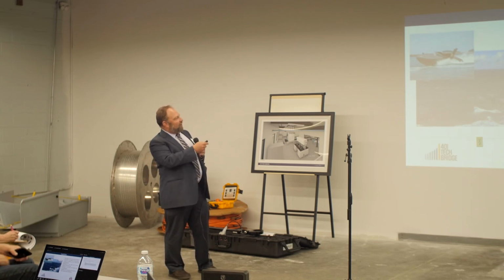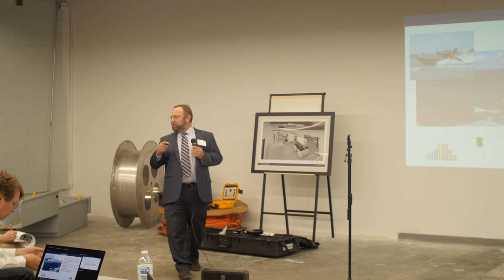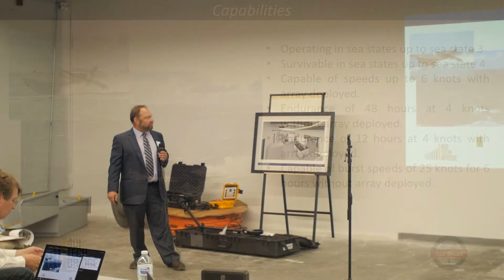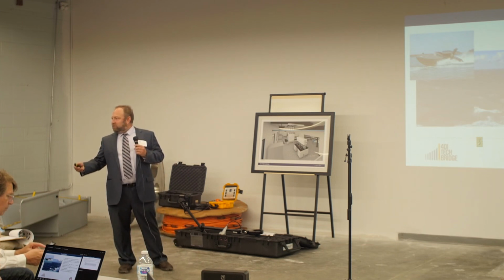So yeah, it does 48 hours at 4 knots, and if you can meet each one of those, we'll be able to have a combination of those to complete a mission. So hopefully that answered the question. It has to hit each of those, but not sequentially.